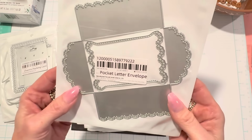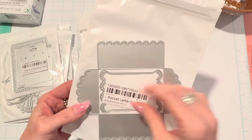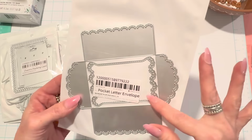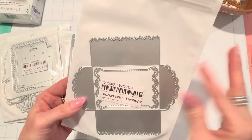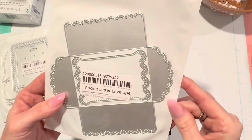Next, we have the pocket letter envelope. Look at that envelope. How easy will that be to make? You just cut this out, fold everything together, and then this can either be an embellishment or an enclosure. Love the lace edging, the eyelet edging.